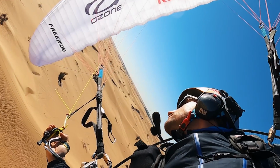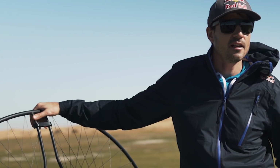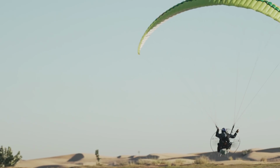We have a long day in front. We still have a lot to do. Today in the morning just was a warming session and everything looks to be fine. Rafinha has a little problem with the engine, but we will solve it.